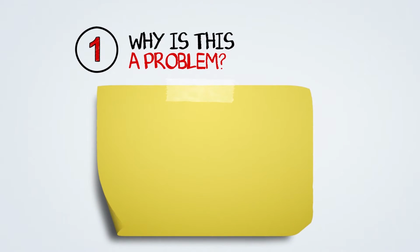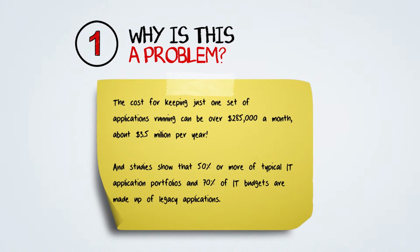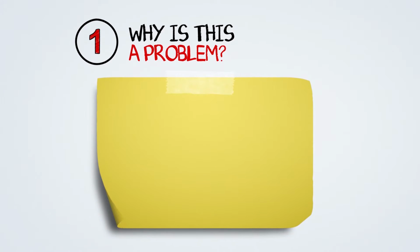Why is this a problem? The cost for keeping just one set of applications running can be over $285,000 a month, about $3.5 million per year. And studies show that 50% or more of typical IT application portfolios and 70% of typical IT maintenance budgets are made up of legacy applications.